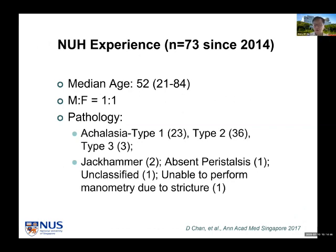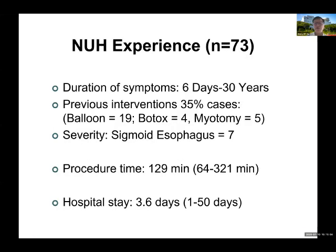This is our experience since 2014. We have performed about 73 cases of POEM so far. On pathology, it is mainly for achalasia, mainly type 2, and some of them type 3. We also apply it for other, less common esophageal motility disorders. Duration of symptoms varies from a week to 30 years. One third of the patients had previous treatment, such as balloon, Botox, or even surgical myectomy. About 7 patients have sigmoid esophagus. The average procedure time is about 129 minutes, and median hospital stay is about 3.6 days.